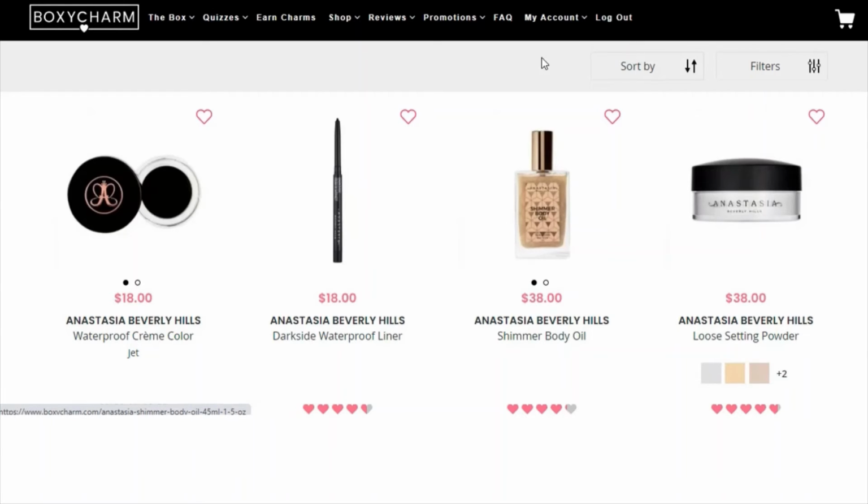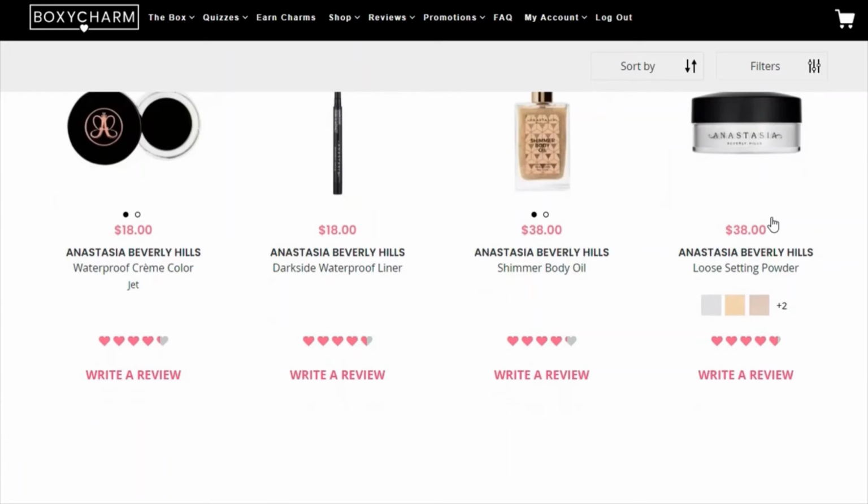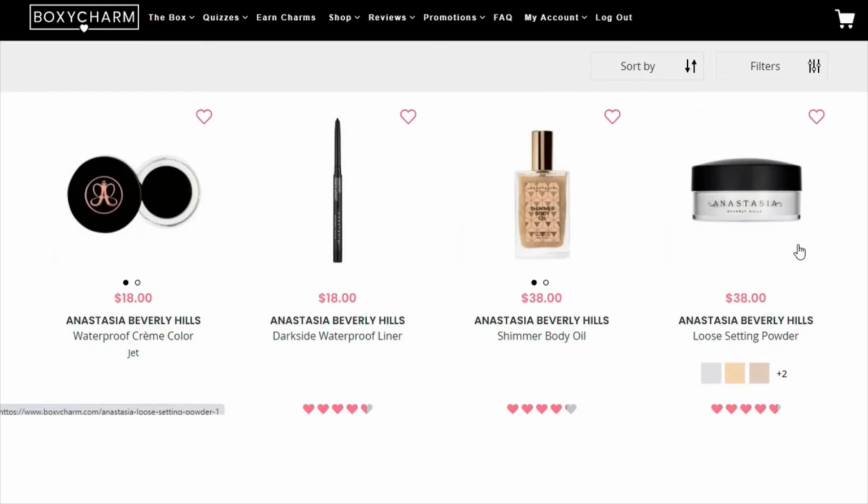There's also the shimmer body oil, and this has become a big trend recently. It's not something that I'm really into. I don't really apply makeup on my body, and the number one reason for that is I'm just afraid of staining my clothes. Simple as that. Having said that, the bottle is beautiful. It looks like a fancy kind of perfume almost. It's really cute.